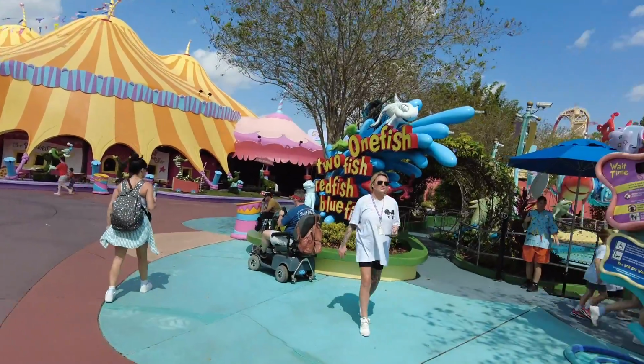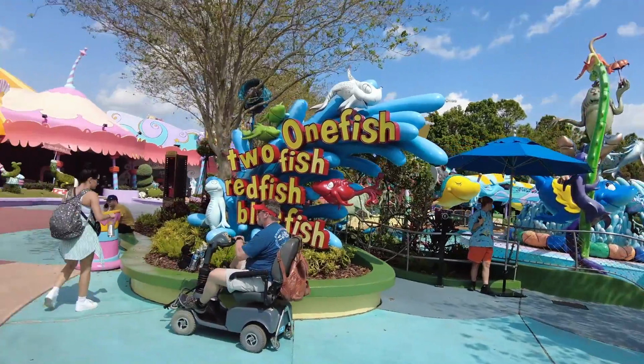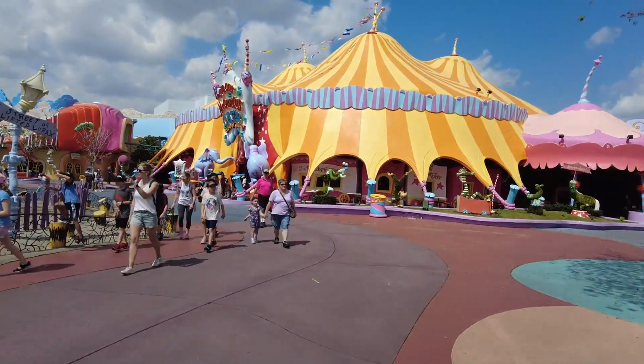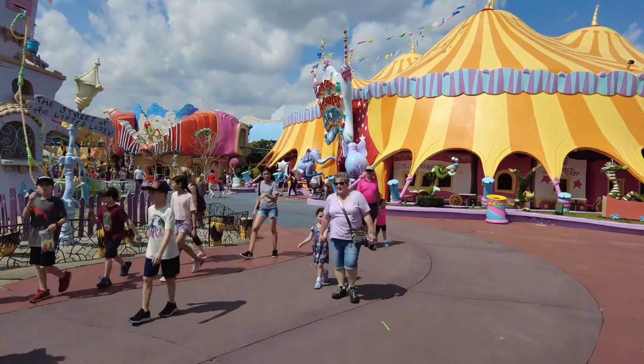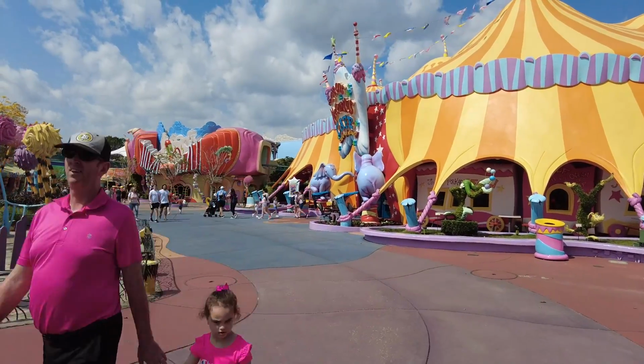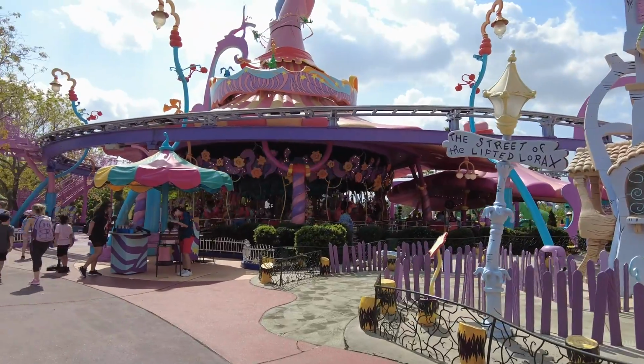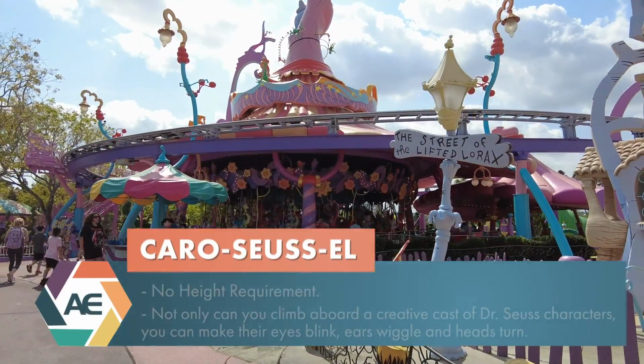But One Fish, Two Fish, Red Fish, Blue Fish is a fun pick you up and go around ride where you get a little wet and listen to a Dr. Seuss rhyme. There's a Highway in the Sky trolley, which we are definitely riding because it's one of my favorite family rides at Universal. And I also have a very big soft spot for the carousel, which is a carousel but with Seuss animals.